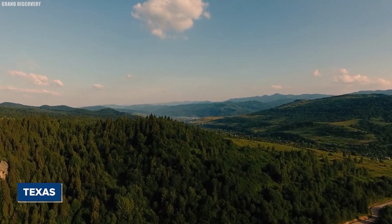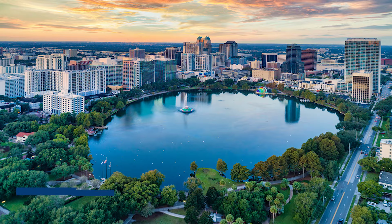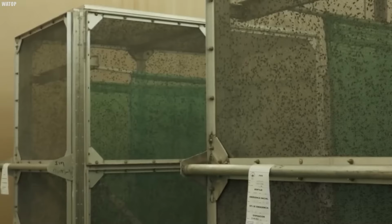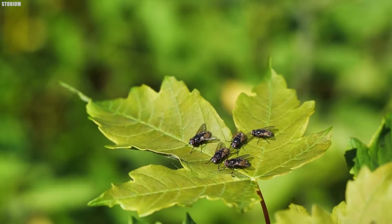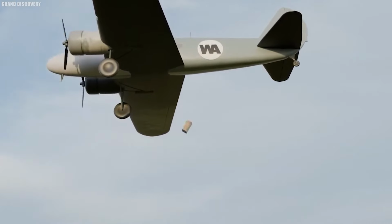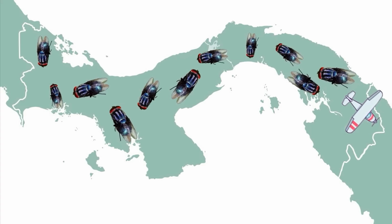In addition to the facility in Texas, another fly production and research factory was set up in Orlando, Florida, so the transportation of these lab-reared flies could go on smoothly and more efficiently. Specially modified planes were also introduced, with a chute beneath, which helped distribute the flies even faster.